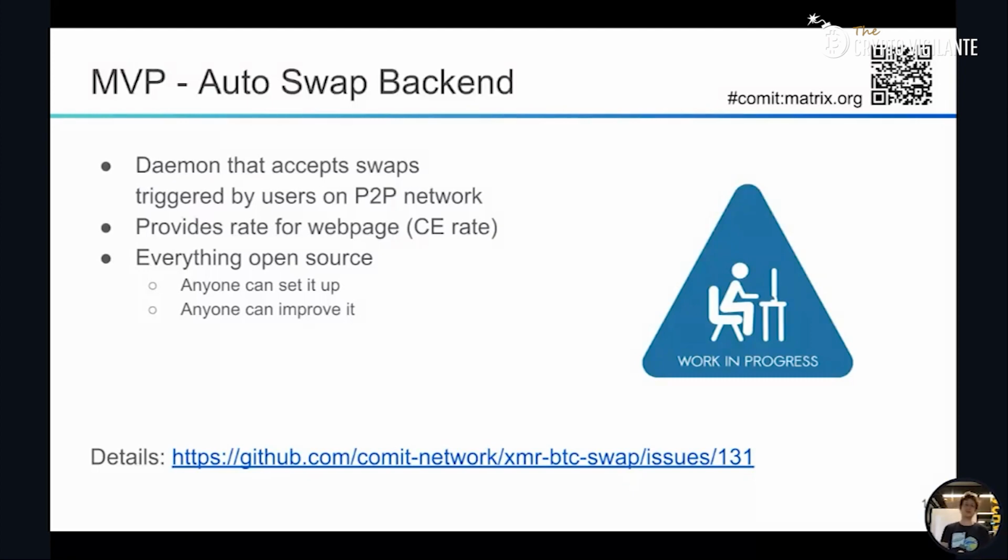We have actually looked into this, but we decided to just have a daemon at the web page. The web page basically shows the rate that the automated swap backend would provide. And this backend would just accept: when a user goes to the web page and copies the command, this single market maker running the daemon would be triggered and would say, okay, I accept this trade, and then they would set up the atomic swap and actually swap money.